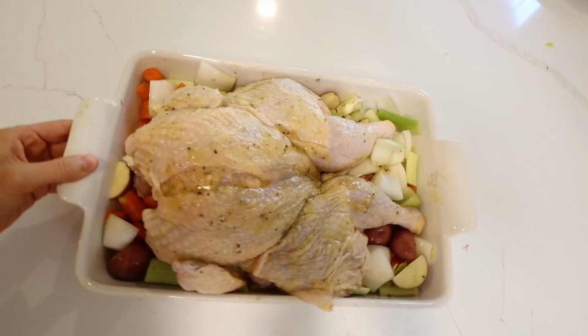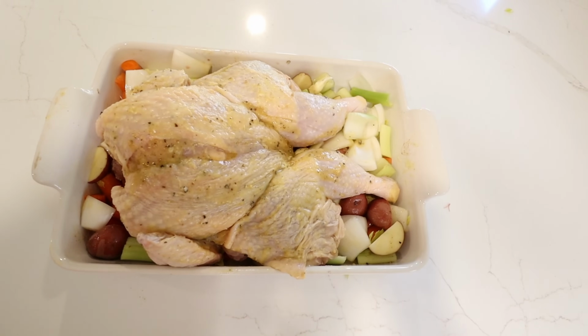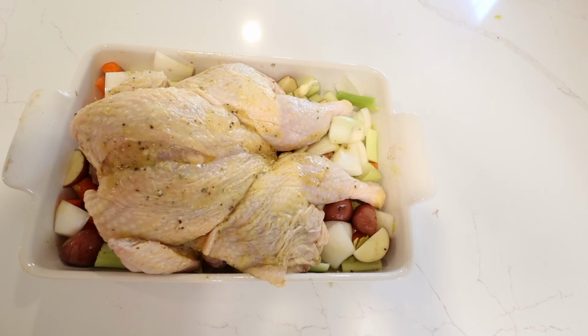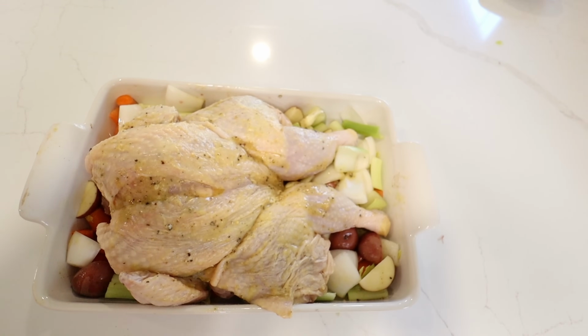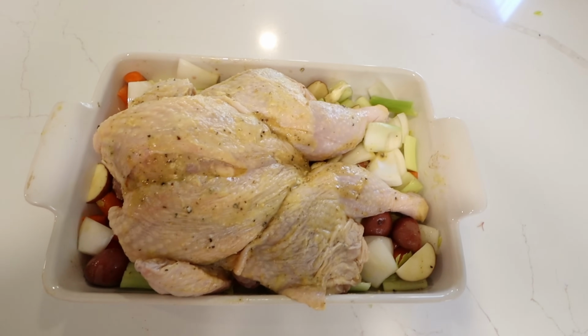Okay, dinner is ready for the oven. Baking or roasting a chicken is actually so easy. I don't know why this was so intimidating to me for the longest time, but it takes like 5 minutes to throw this together. This is gonna go in the oven at 400 for like an hour, and then we'll come see if it's ready.